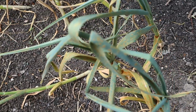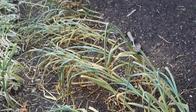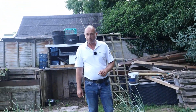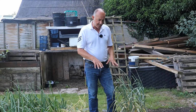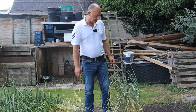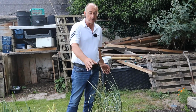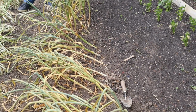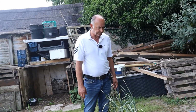Lucky old Ken, he's managed to grow some in his greenhouse, and they didn't get the rust anything like it, which only serves to tell me that what I have been hearing around here is quite true. People that have been growing it undercover haven't seen anything like the amount of rust that we've seen on the outdoor garlic. So it does seem that we're going to get quite a poor harvest. Everything has come through, so we will get a harvest, but I don't think the bulbs are going to be hugely large.